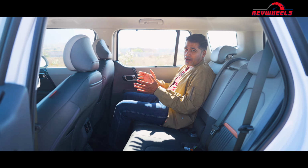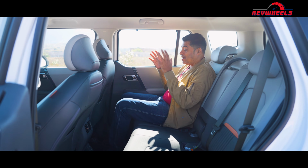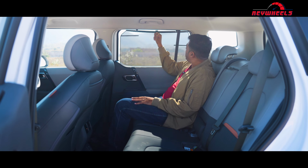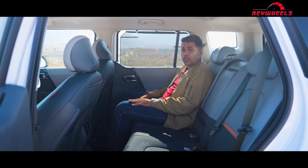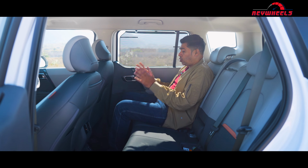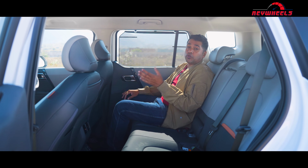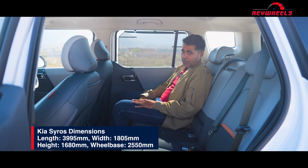Now this is where the USP of the Syros lies, the rear bench. Hold on, let me just put up the sunshades. Now this is a standard option on all the variants of the Syros. Now talking about the legroom, as you can see I've got plenty of legroom, and this is thanks to the 2550 mm of wheelbase that we get.